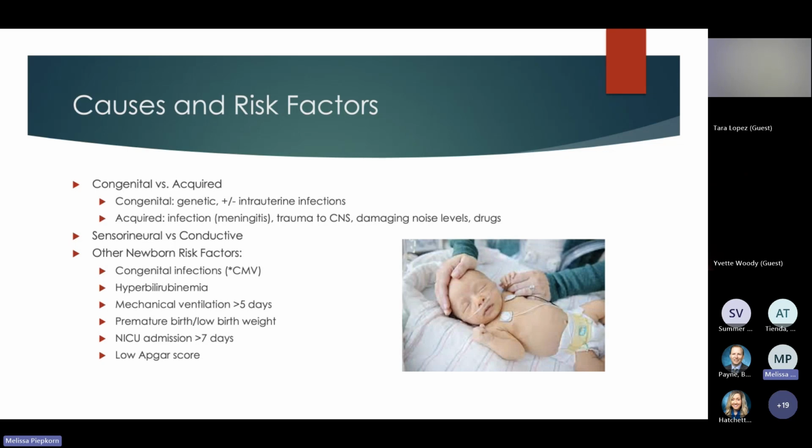So then the second half of that would be acquired, again, infections. So postnatally acquired infections, things like meningitis, any trauma to the CNS, exposure to damaging noise levels. Of course, there's ototoxic drugs. Probably the one that we think most about is going to be gentamicin. And so those are the other group of hearing loss from a pre or post delivery timeline.